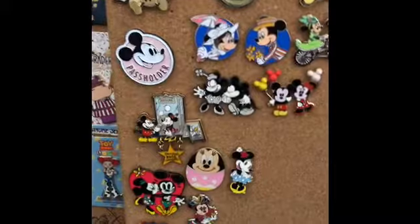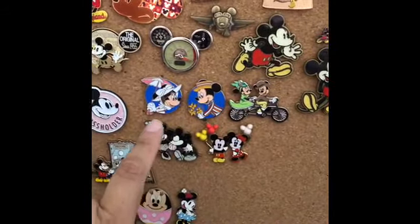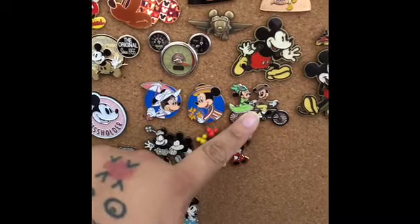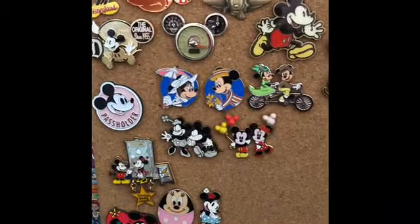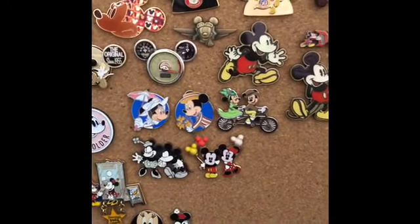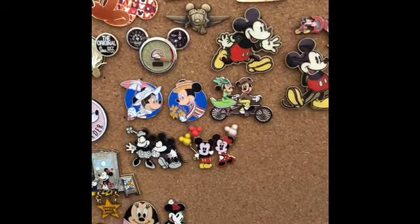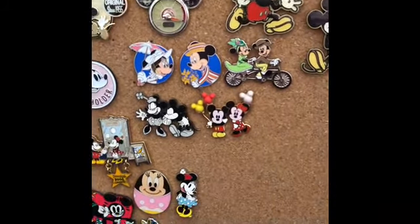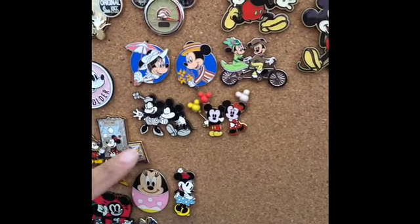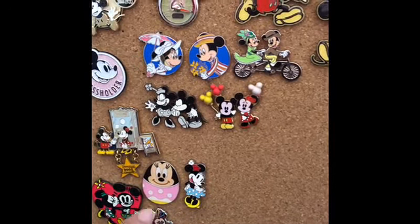And then over here we have a little bit more Mickey. And then we have Mickey and Minnie. I just picked this up a couple weeks ago. I was in Disneyland and I was super happy to find that. It kind of matches the Dapper Day Daisy and Donald pin, but not really. It's not really like the official Dapper Day pin. And then these are all like Mickey and Minnie together. And then my very small mini collection.